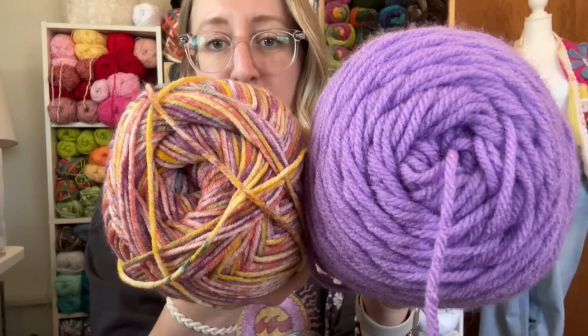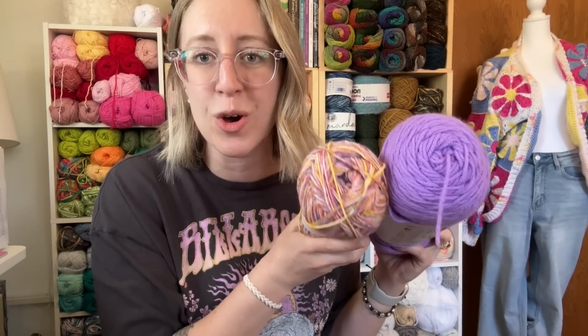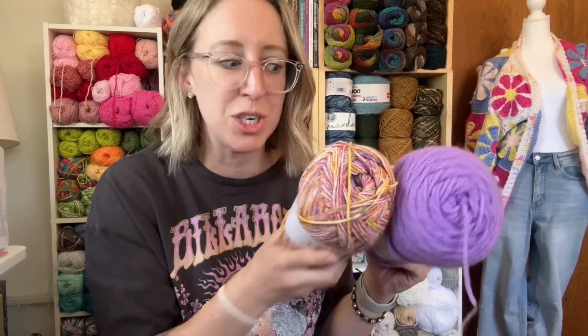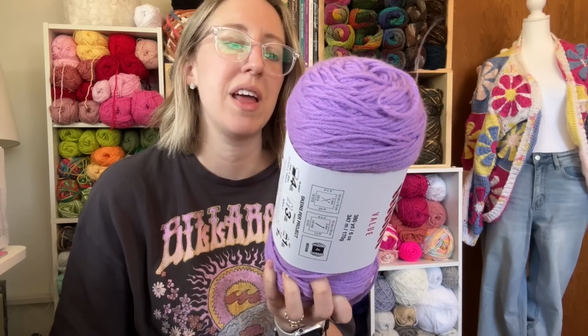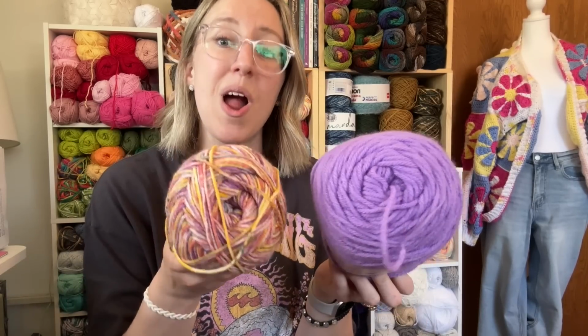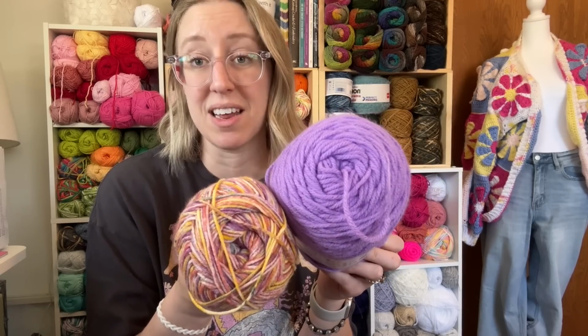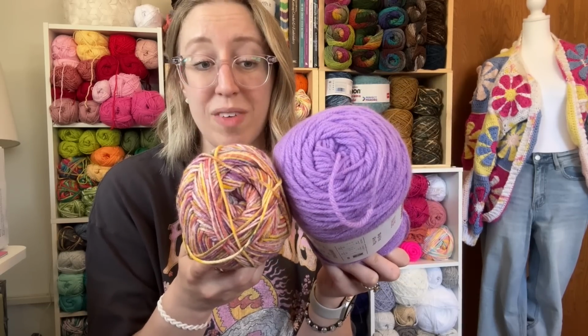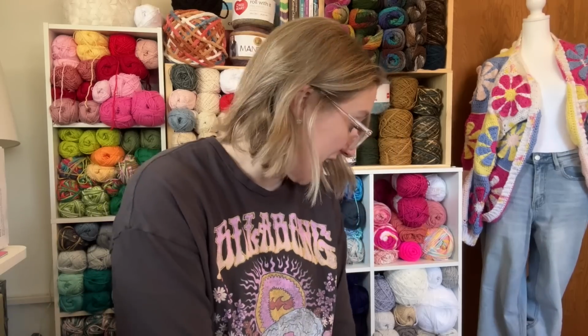And then, of course, if you look at it really closely, there's some purples in there. So I had to get the perfect purple to pair with it because I knew I didn't have a good purple to pair with this color on my shelves. So I got this regular Big Twist Value yarn in the color Lilac to pair with the Hummingbird Menagerie yarn. This will be the accent color for the ribbing and all of that kind of stuff. That's the plan for all of that yarn. And that is all yarn that I got at the yarn store on the other side of the state.